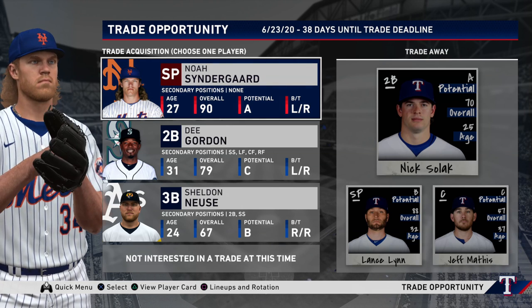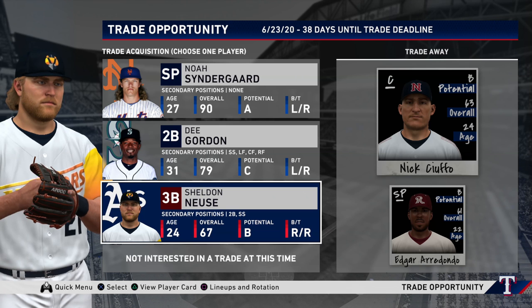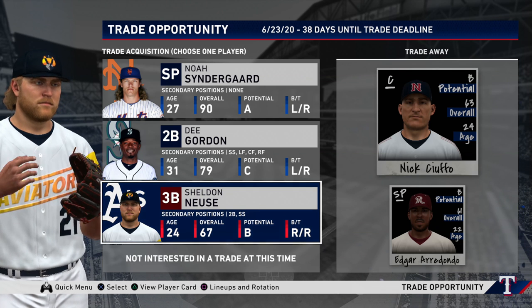Nick Solak is one of the young, bright future players for the Rangers here. Lance Lynn going the other way. If you scroll down, you see D. Gordon. The package being offered for D. Gordon is different from Syndergaard, and the same with Sheldon. Who? Sheldon Noyes.